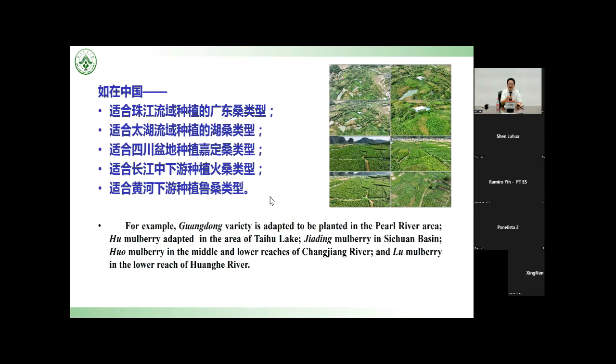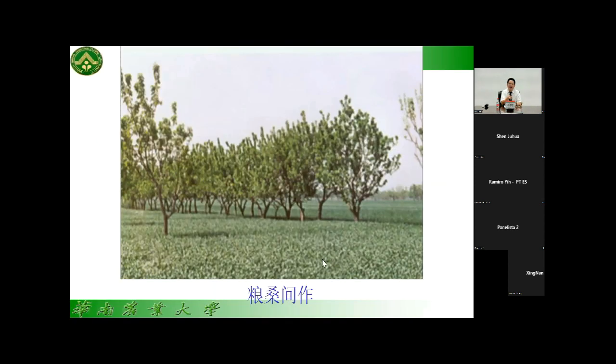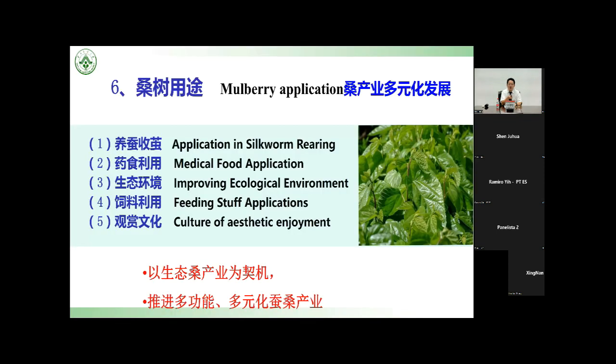For example, Pearl River and Tai Lake in Sichuan, and in Shandong province, in Yellow River, they plant the mulberry close to the soil, the cultivation soil. It's the term to plant mulberry. The mulberry application has 5 types. One is application in silk rearing. Second is medical food application, improving ecological environment, feeding staff applications, culture of aesthetic enjoyment. So it's a multiple industry of planting mulberry.